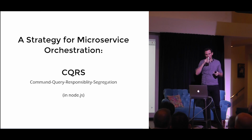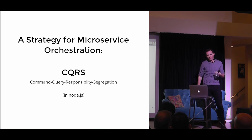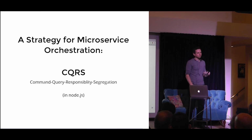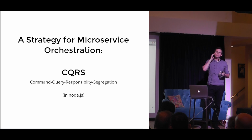Question? Yeah, question. Looking at maybe just a naming convention, it looks like you're persisting commands. Instead of order placed, you actually persist place order. Is it just for historical reasons, or is there underlying logic?